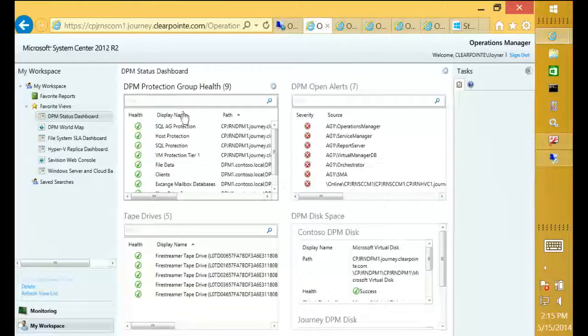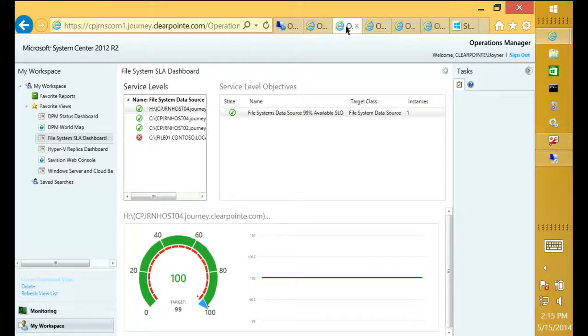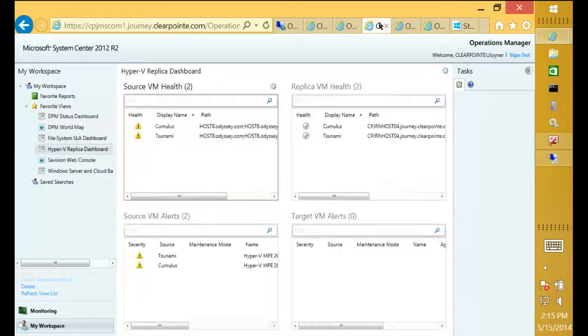Here's an example of some views that come with the DPM Central Console Management Pack that have been placed into a dashboard view. There's other examples. Here's an SLA view of a DPM file protection status. Here, this is a roll-up of the VM replicas that we had previously seen in the demonstration that didn't work out, I'm sorry. But we can see we're rolling up the replica health in the primary and the secondary site.